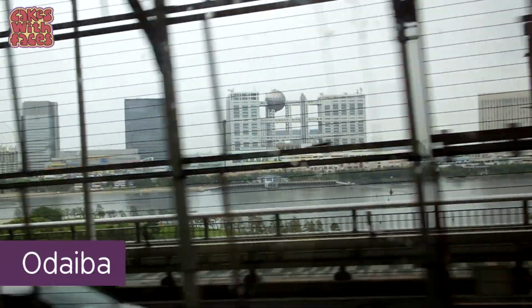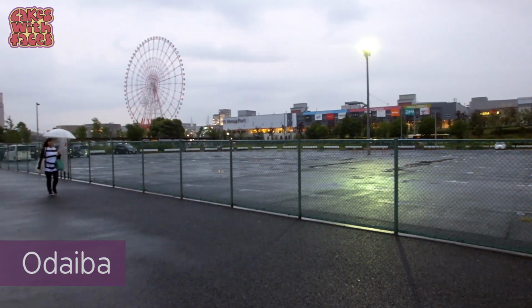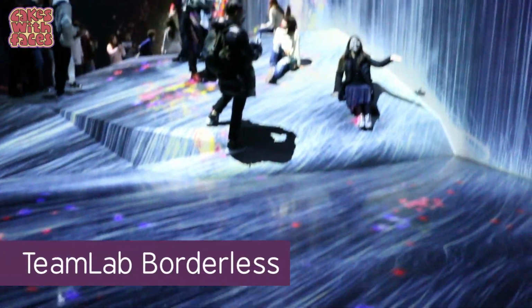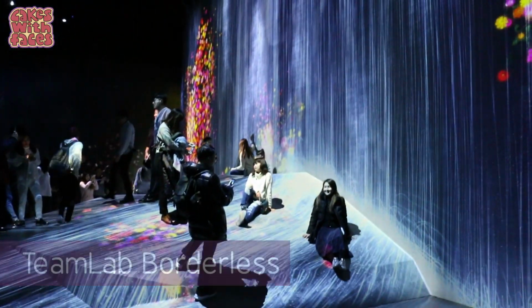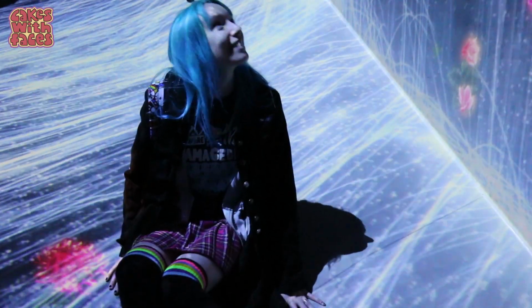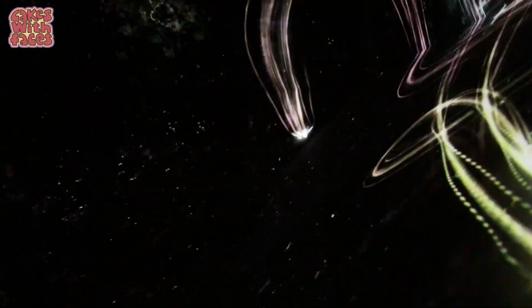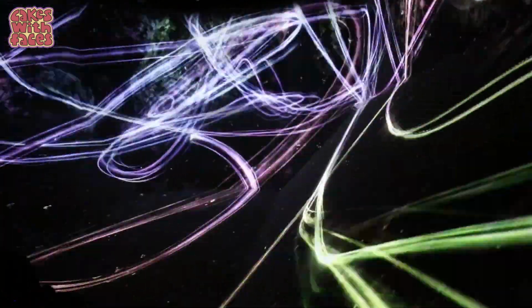First is Odaiba in Tokyo Bay. There's quite a few indoor things to do. TeamLab Borderless, the digital art museum, is the perfect place to just forget about the horrible weather outside and immerse yourself in another world. It's really unique. I'd recommend it to everyone. It's not really an art museum. It's interactive with projection mapping and music. It's beautiful and it's just fun to explore.